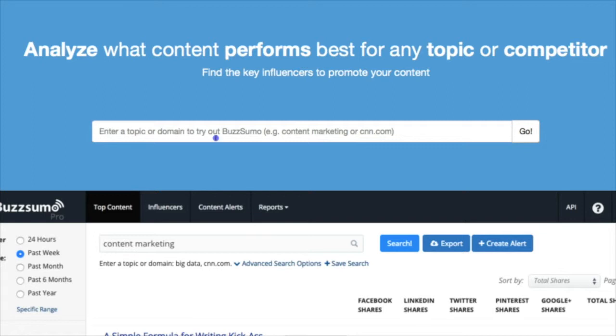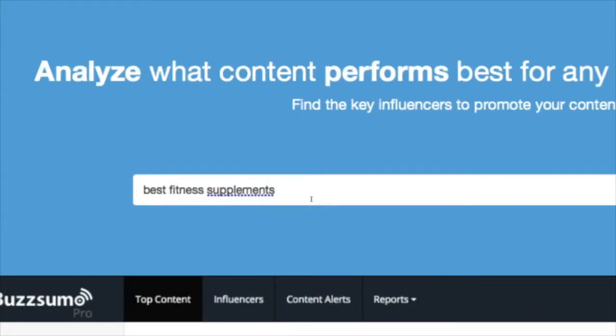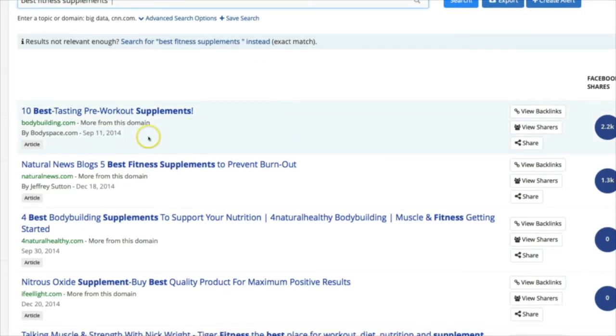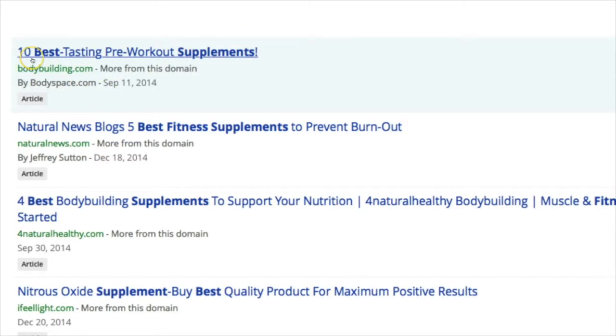So in this particular example, if we were going to write that supplement blog post, we might come over here and type in best fitness supplements, and then you hit search. And what BuzzSumo is going to do here is it's going to search the web, and it's going to bring back the most popular blog posts on the web related to that keyword search we just did, which was best fitness supplements. So as we can see right off the bat, here's one right here, 10 best tasting pre-workout supplements.